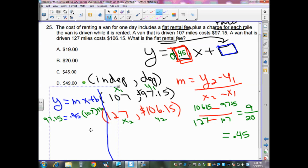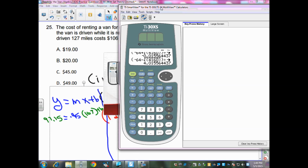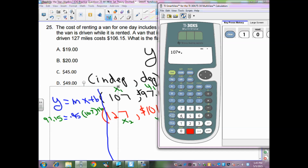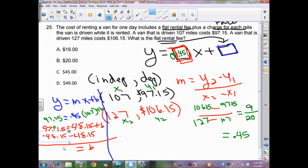So on your calculator, you'll need to multiply those. I'm going to pull my calculator up. Sorry, it'll take a second to come up. Clear out any old stuff in your calculator. Okay, and we're going to multiply 107 times 0.45, and that's 48.15, plus b equals 97.15. Subtract 48.15. And when we subtract that, okay, we get 49.